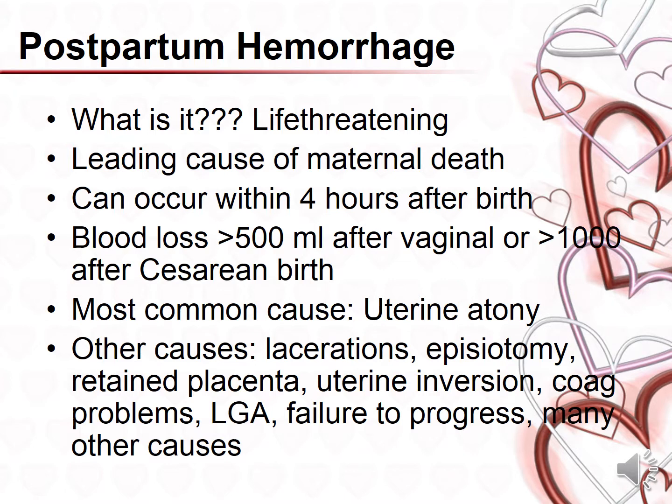Hemorrhage, what is it? It's very life-threatening. It's the leading cause of maternal death, and it can happen as soon as 4 hours after birth. The blood loss is greater than 500 milliliters after vaginal, or greater than 1,000 milliliters after a cesarean. The most common cause is a uterus that is not clamping down, which is called uterine atony. It's like a muscle that has worked too hard and it just does not get tight anymore.